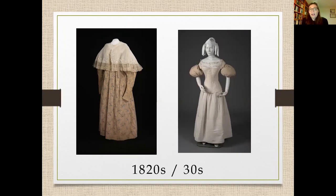Here we also have, you're seeing the effects of industrialization in the textile industry. You are seeing the boom of the slave economy in the United States, the mass production of cotton, the stolen labor of millions of African Americans on American plantations, the labor of factory workers in England and increasingly in the United States that is cranking out mass-produced quantities of fabric that makes fashion like this affordable to people.